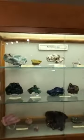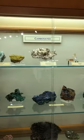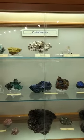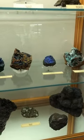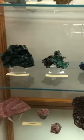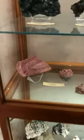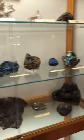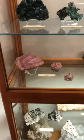These are carbonate minerals over here. Carbonates contain one or more metals plus CO3, the carbonate group, and include some of the really beautiful minerals like azurite, this beautiful blue color, and malachite, which is green. And rhodochrosite, which is pink. So the copper gives azurite and malachite the blue and the green color, and the manganese gives rhodochrosite the pink color.